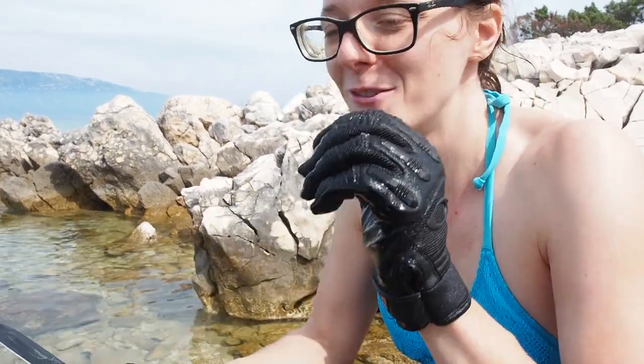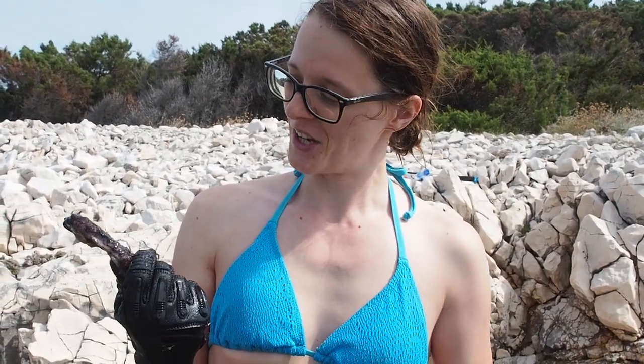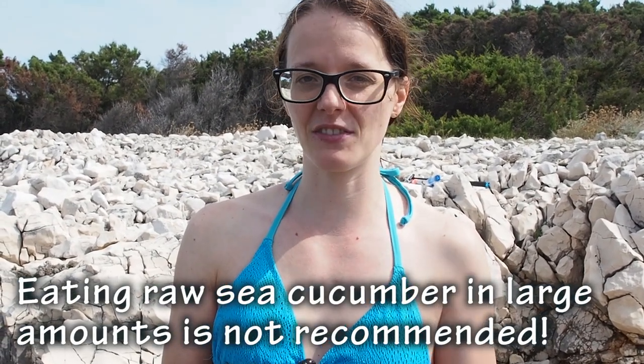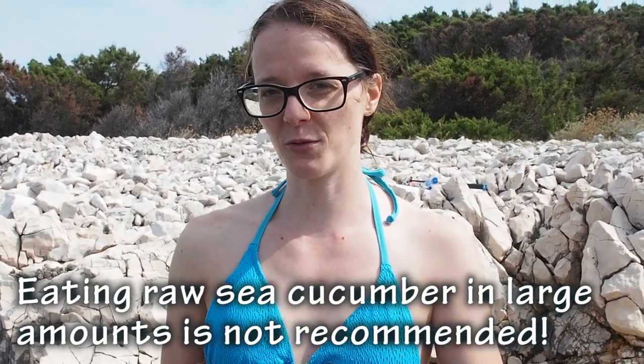Feels like biting out a tooth. Yeah, this is definitely not the most beautiful survival food, but in a real survival situation it can definitely be a lifesaver.